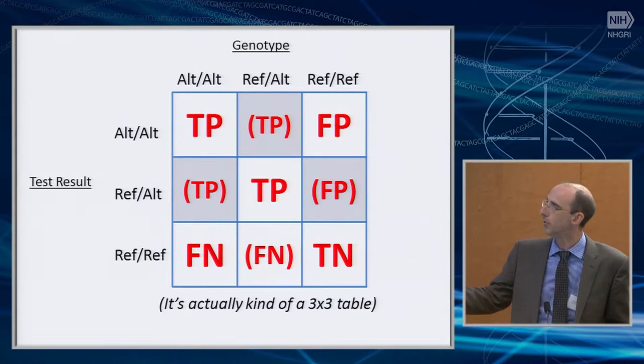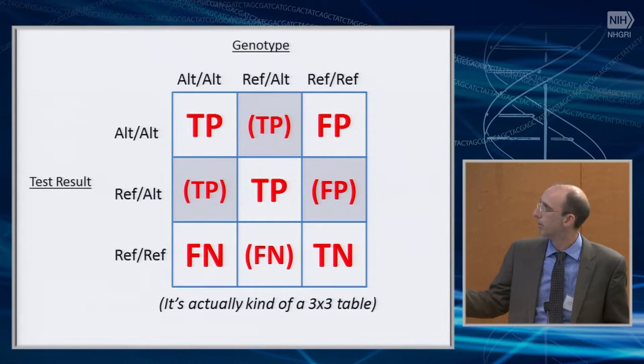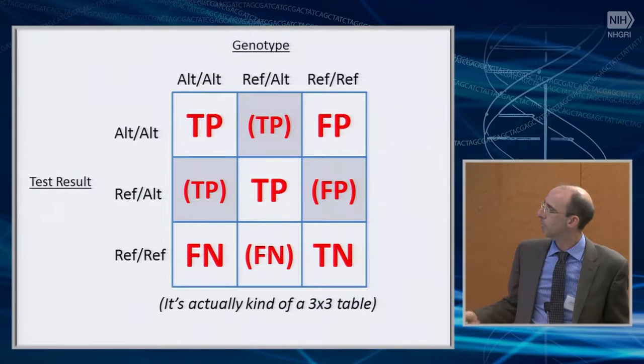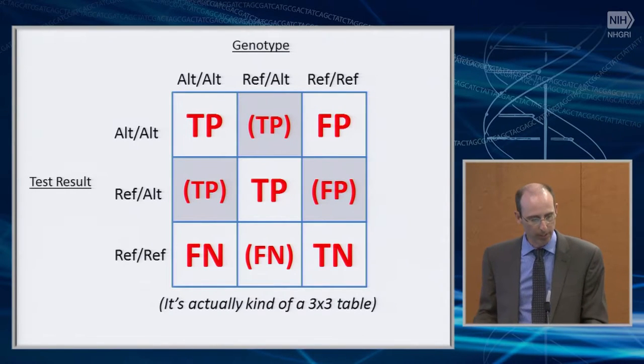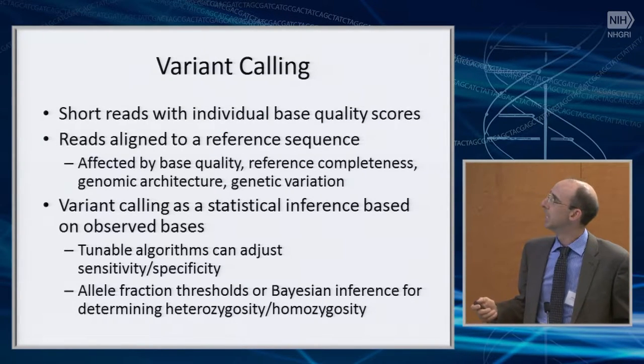Now, this might lead you to the wrong conclusion about what that meant if you didn't have a secondary way to figure this out. Likewise, you would have false positives if you picked up an alternate allele, and false negatives if you failed to detect an alternate allele. So those are kind of the ways that one could think about the possible genotypes. But I'm going to keep it simple and stay with the 2x2 table for the most part.